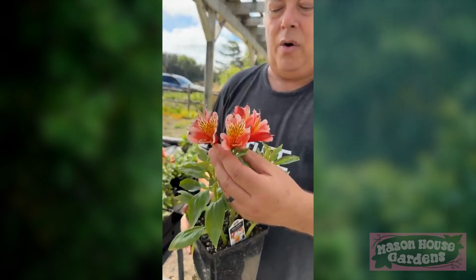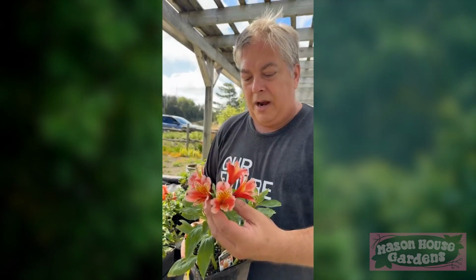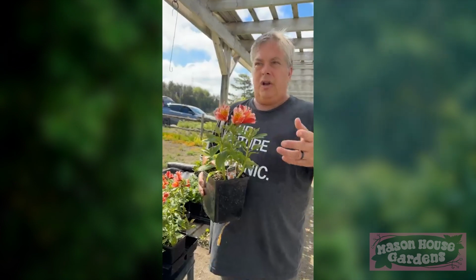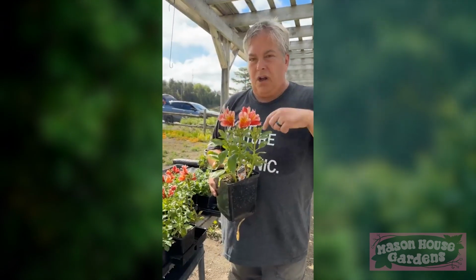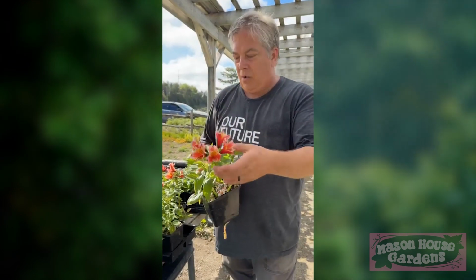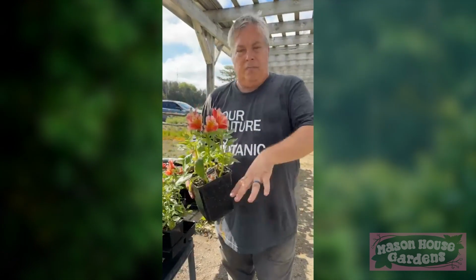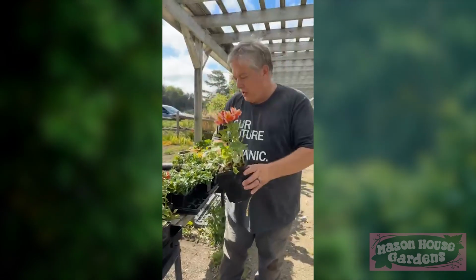Really amazing flowers. Alstroemerias you see in cut flower arrangements a lot, but these are ones you can grow in containers in the garden. Once they start blooming, usually about late spring, early summer, they will continue to bloom the rest of the season through. Really exotic looking flowers. And these Inca series are fairly short, so this is about the height they get. So a great sort of low mounding plant for container edges and things.